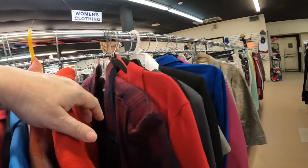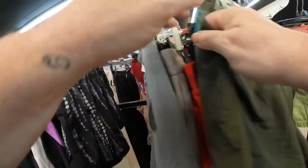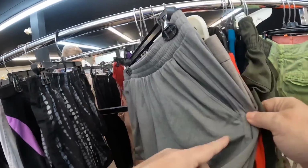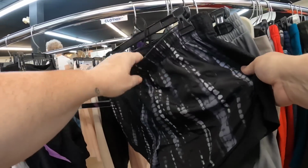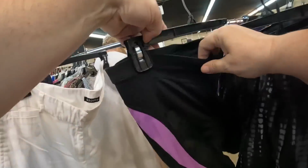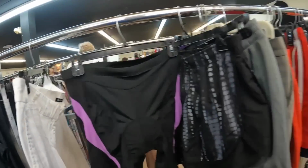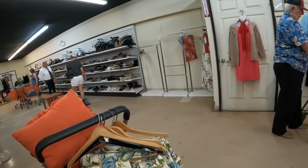Now, the few sections that I check when I'm not looking for a ton of clothes: this is the athletic section. You saw I was at the jackets. I also will check the sweaters and the nightgowns as well. Those are kind of my main go-to sections.